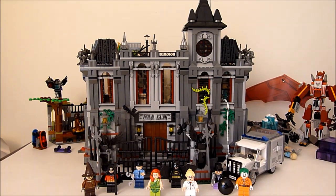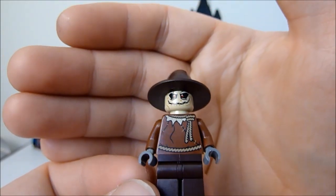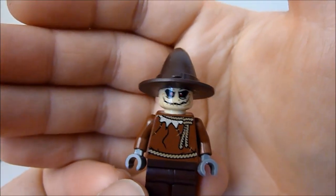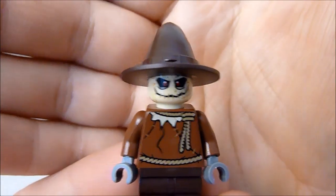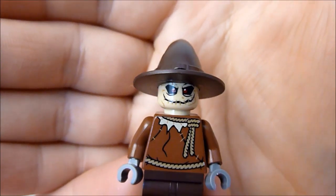Alright guys, Arkham Asylum, here it is. So what I'm going to do first is the usual. I'm going to show you guys the minifigs, and then we'll take a look at the rest of the set. So here we go. Alright, so first up in this set, we get Scarecrow here. And this is a different print than I've seen before, but I haven't collected all the Batman Lego sets, so it could be a reuse, I'm not sure. Either way, here he is. Very nice looking. Very creepy with those little beady red eyes.